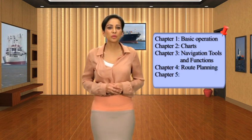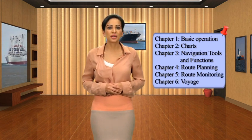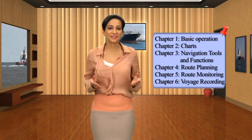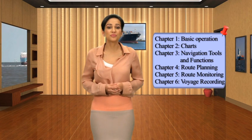The features available for route planning will be covered in the fourth chapter, route monitoring in the fifth, and finally in the last and the sixth chapter, we will demonstrate the functionality related to voyage recording. Ready to board the vessel? Let's proceed and cover these topics one by one.